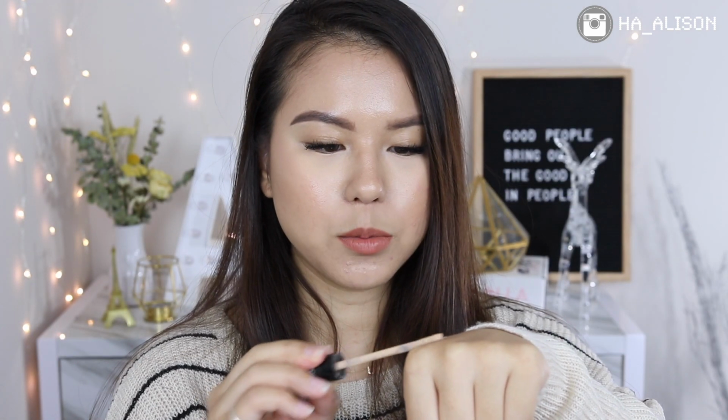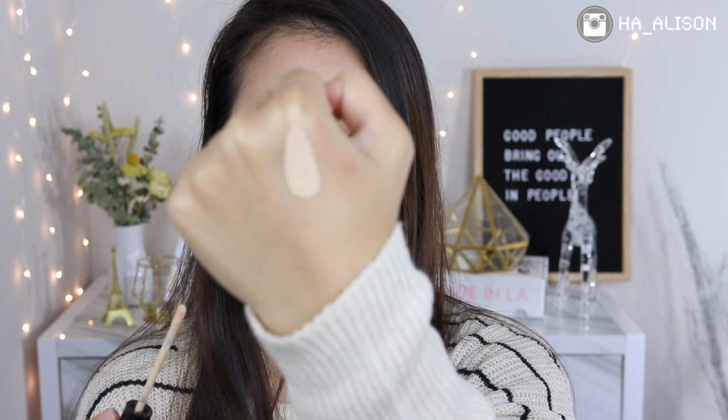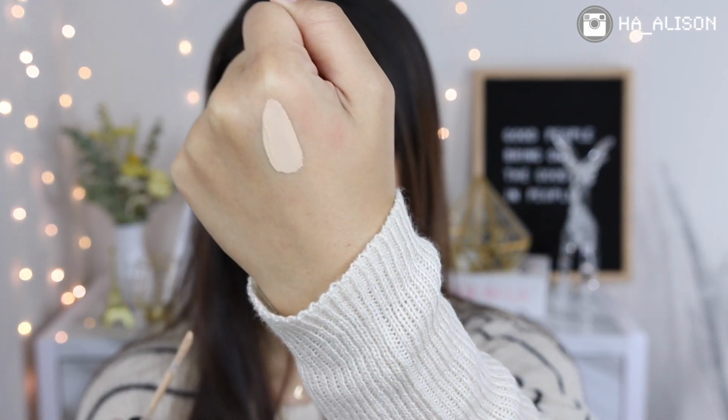And this is what the color looks like on my hand. So again, I feel like this is more of a light coverage. I would say light to medium, but it's not a full medium coverage, because I do like my concealer very full coverage, if you guys know me. I've been loving this Catrice formula because now I realize having these two as a combo, if you guys watched my favorites video, you know these are my perfect combo.